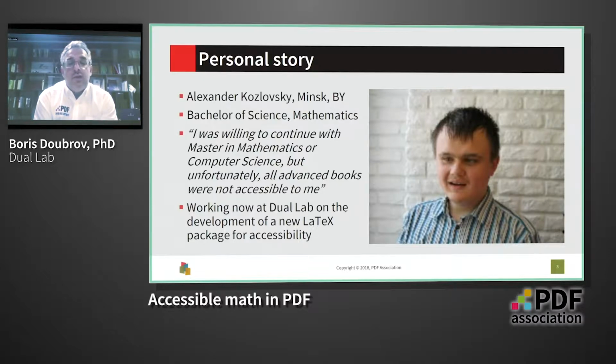So he was able to get through the bachelor level with specially crafted books, school books at school, and then bachelor level textbooks. But unfortunately, the way further to science, to scientific research, is closed to him. Simply, there is no information accessible to him at that level.